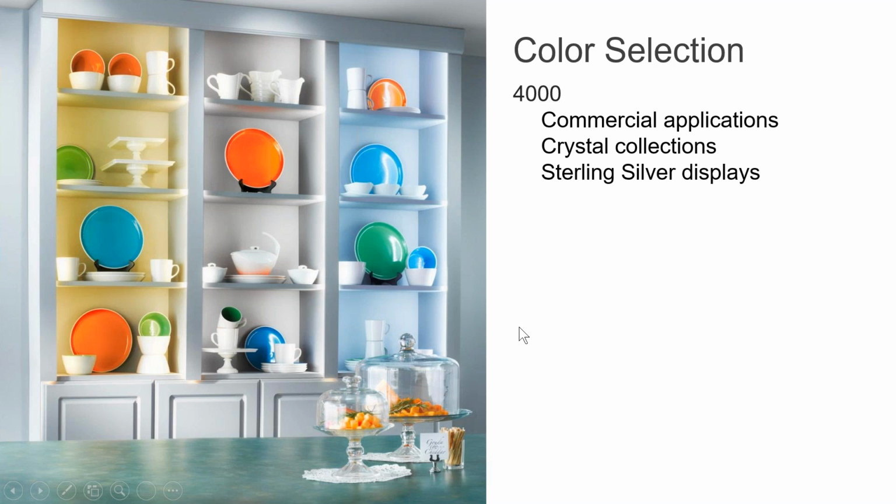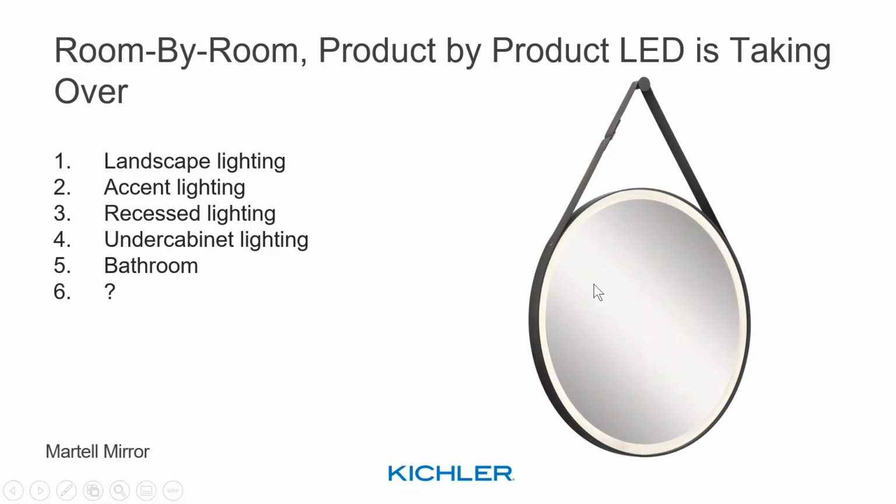When am I going to use 4000? Pretty much nothing after a commercial, unless you happen to have a client who's lighting a crystal collection or a sterling collection. That's going to dump a little bit more blue into those areas, and it's really going to maximize itself. So a lot of people are saying, well, I don't know that I want an LED chandelier. Remember that LED is actually going to be taking over in a very, very deliberate way.